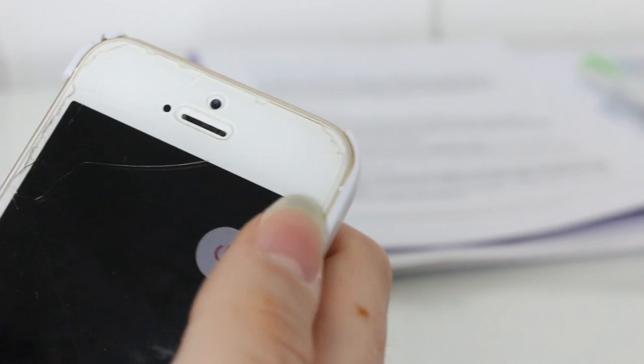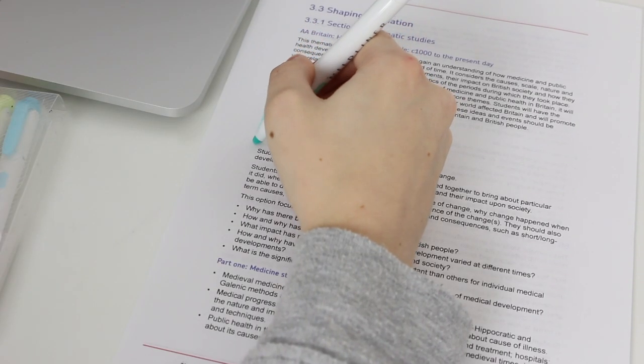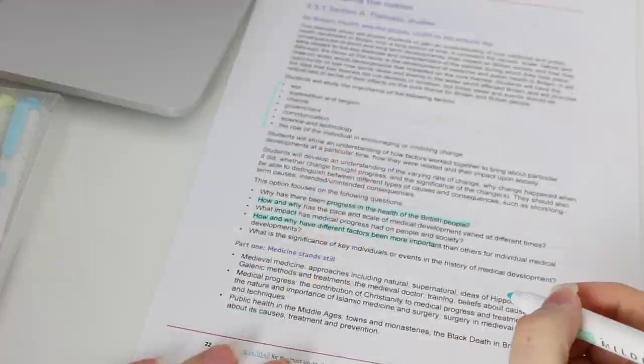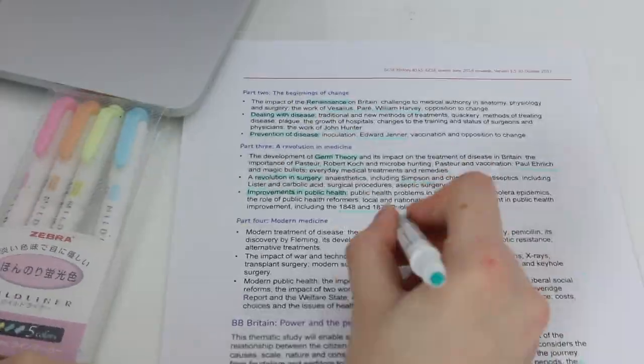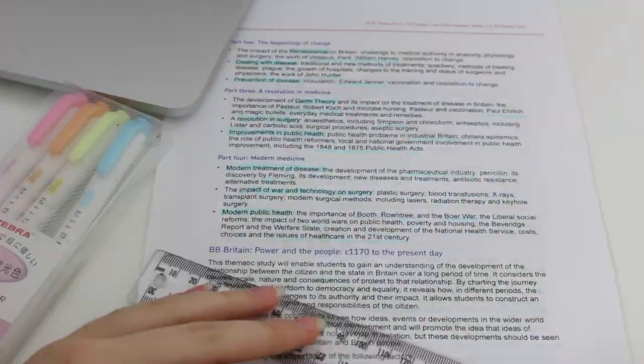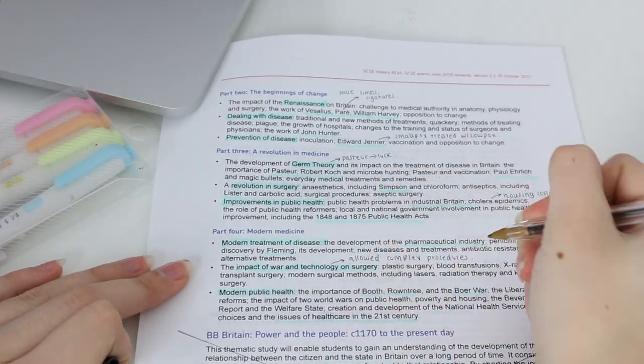I turned my phone off because that is my biggest distraction. So the first thing I did was begin annotating and highlighting my history specification. If you're wondering, I'm on AQA 9-1 history. So I began working at 9:20 and did this for around 10 minutes.